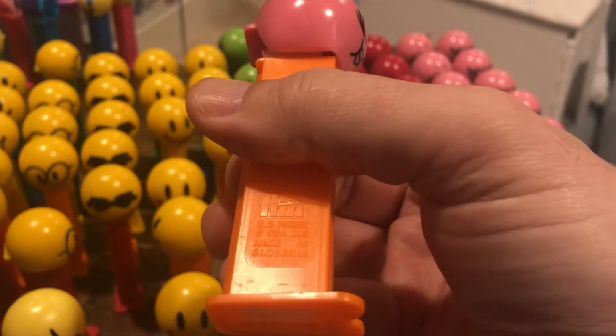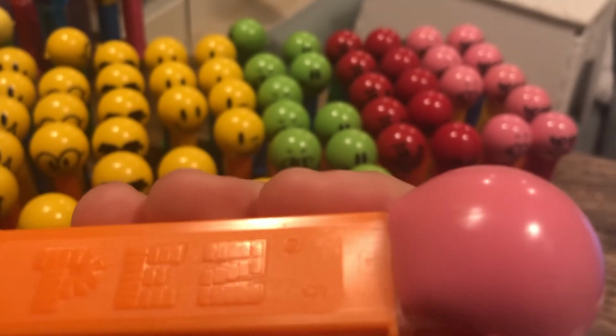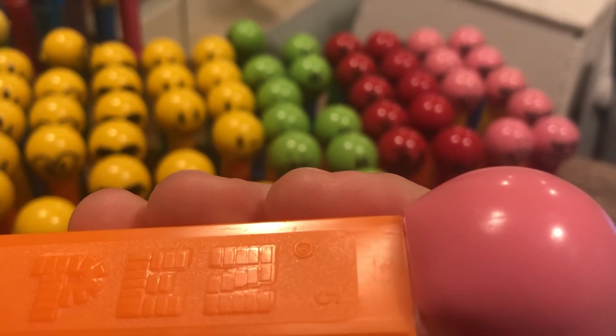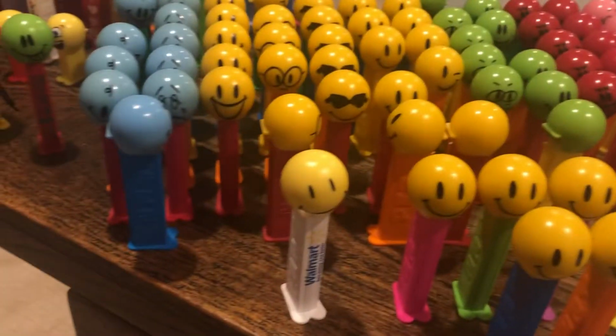We've got one here, which is on a 5.9 Slovenia where the R is upside down. That's common enough on Slovenia stems for that to be flipped upside down. Hopefully you can see that. And that's why I've got him facing backwards for you.